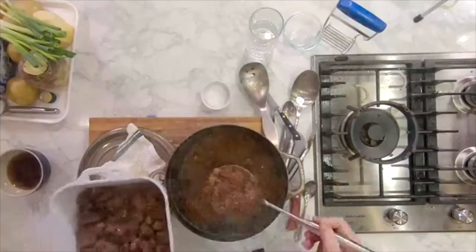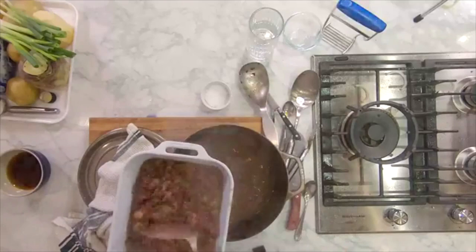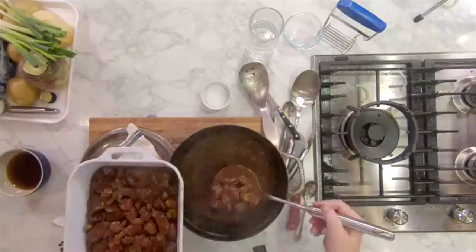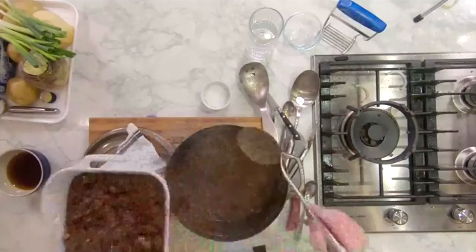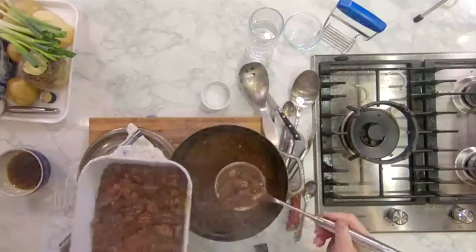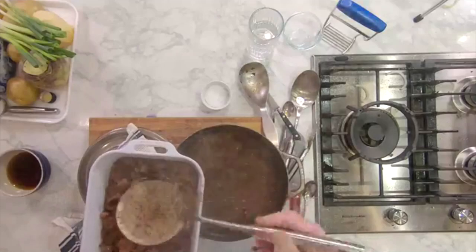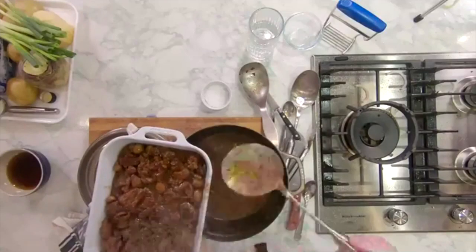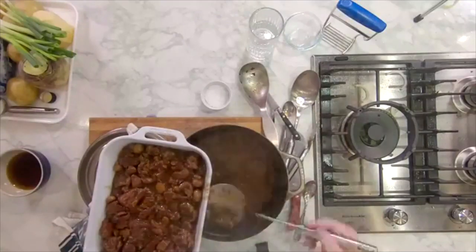Guys, it looks absolutely delicious. Yum! Now, that really does look good. So what I'm going to do now is put the gravy on the stove and let it cook for a bit to thicken up.